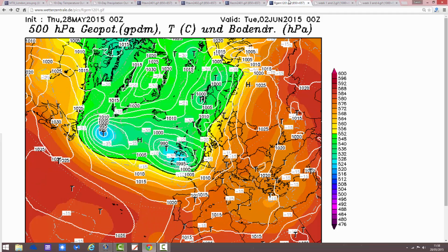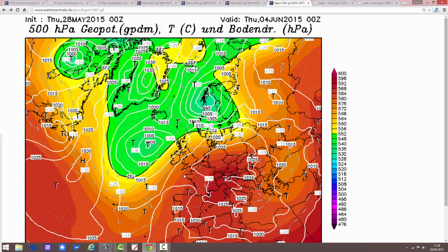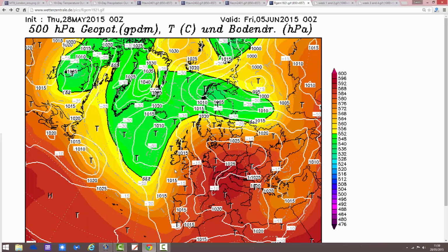But the GEM, which is always a bit different, it's not as good as the other two, is showing a significant hot spell, albeit very briefly. So we start off early next week still with the idea of low pressure and cool weather around the country, showers, longer spells of rain, below average temperatures. Then the Azores high takes over from the south. What happens with this one is that the flow goes more southerly.